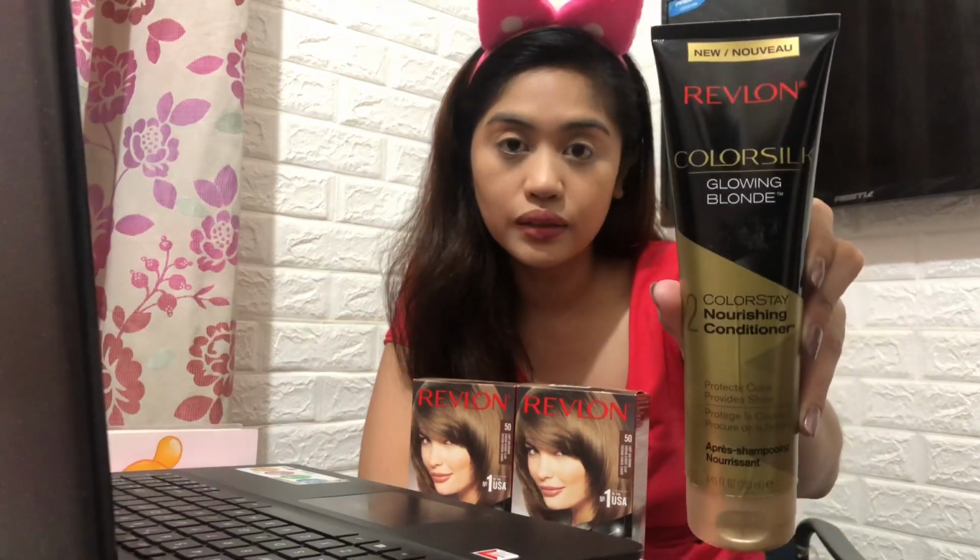So this freebie is a color stay nourishing conditioner. So it is perfect for color treated hair. So it protects color and it provides shine. So guys, sobrang panalo tong freebie na to. So I think 275 din to per tube, pero free ni nila because I bought 2 boxes. So magko-color tayo ng hair and I'm gonna use this conditioner too, and I'm going to show you the outcome.